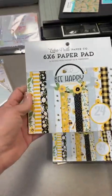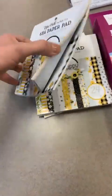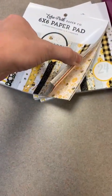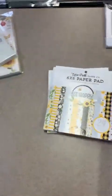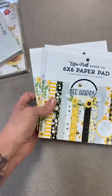The Echo Park Be Happy 6x6 pads are finally back in stock. Friends, I think these have been out since almost when it was released. They sold through super, super quick. So we've got the Be Happy 6x6 pads back. I know one of those for sure is spoken for, but we've got more to go on the shelf. So feel free to grab those, snag them.